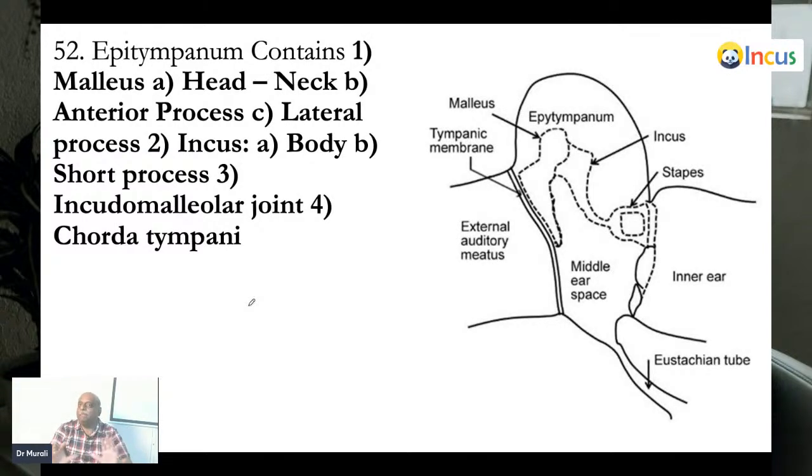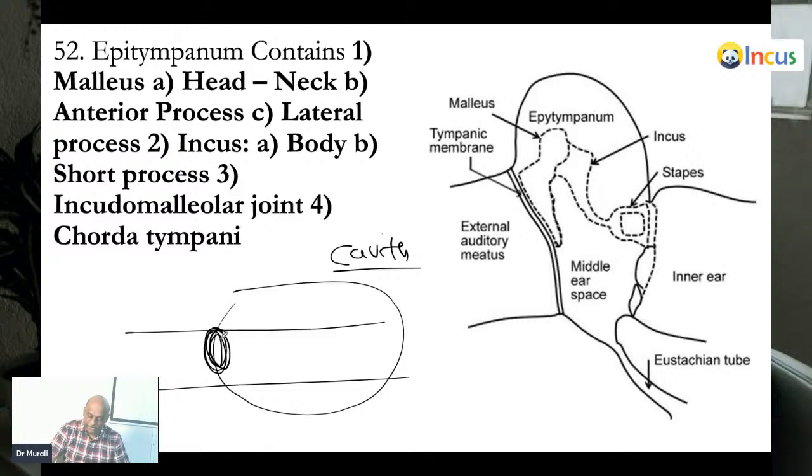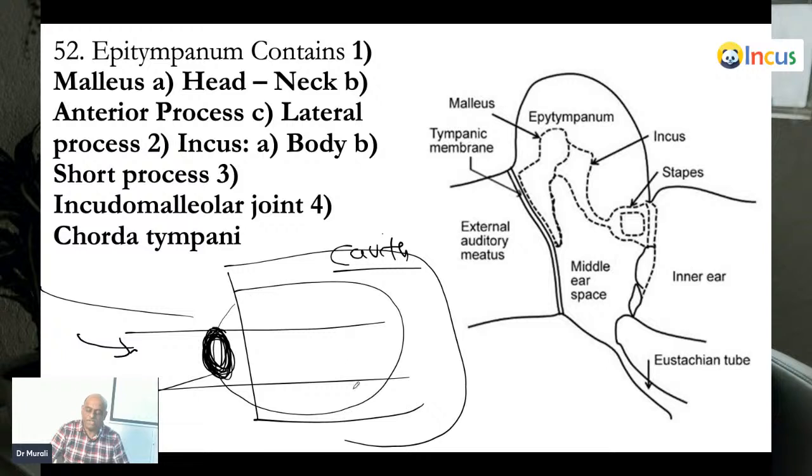So what do the epitympanum, mesotympanum and hypotympanum contain? We are talking about the cavity of the middle ear, which is divided into three parts in relation to the pars tensa of the tympanic membrane. So this is the tympanic membrane. This is the external auditory meatus. And let us assume this box is the middle ear cavity, divided into three segments. At the level of the tympanic membrane, mesotympanum. Above the level, epitympanum. Below the level, hypotympanum.